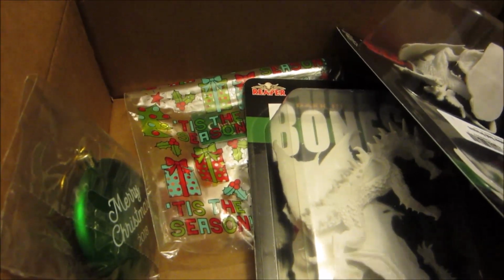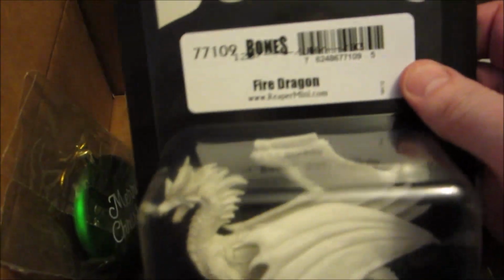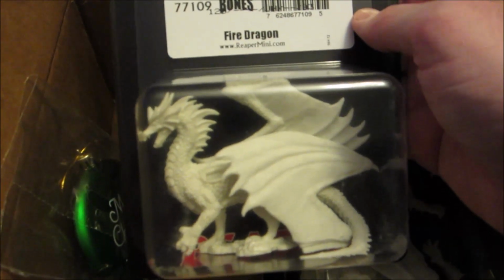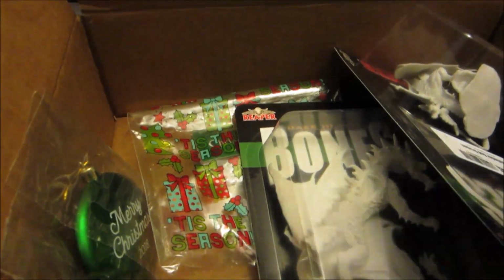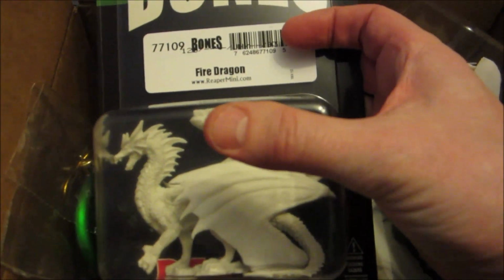Well, see this one. This one isn't really a red dragon either, because if you go back to the original metal sculpt this is based on, it's called an ice dragon. There's a completely different sculpt called a fire dragon. So this should actually be a white dragon, which means I'm putting this aside for the moment, for when I decide I need some white dragons.